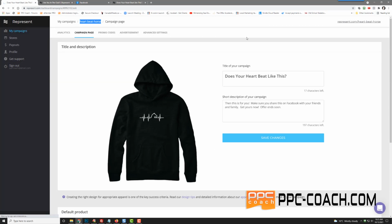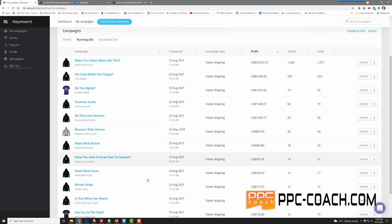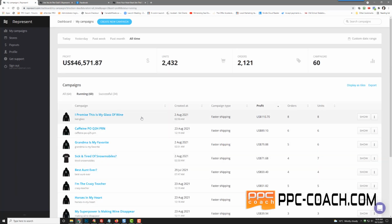Let's go back to my campaigns. See if we have any other ones in here. That's a very simple design. I think I saw that design on Teespring or something a long time ago. I got a cow one I didn't do all that much. This one, another horse one. This is actually a Stoneville one. This one is horses, nurse. There's a nursing one. Horse to heaven. That was weird. A cross one. Winter rules like Stoneville. I don't know what that is. Are you in the club? And then there's a bunch that failed as well, of course. Oh yeah, the wine niche. Let's look at this one. I don't remember what this is. Let me see.